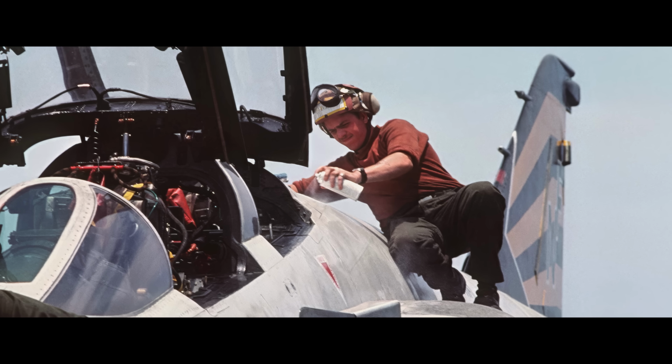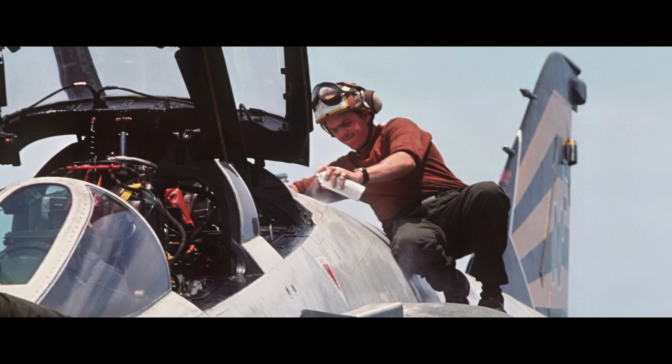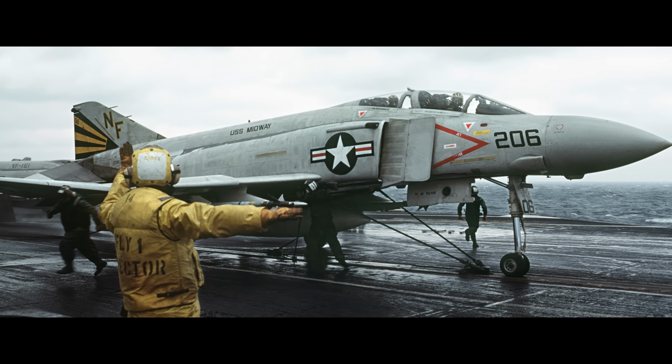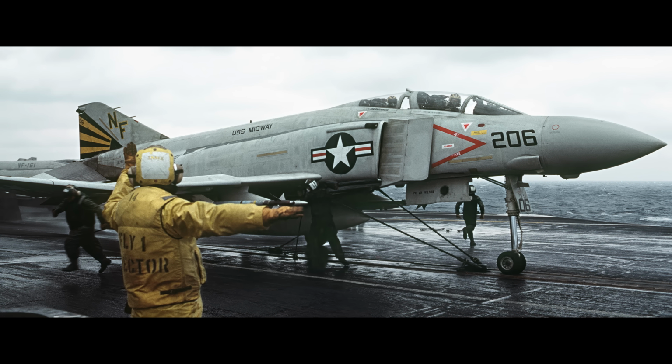Every airplane has a bunch of people around it: the plane captain, a couple of troubleshooters, the safety officer. You'll have the fueling crews, the purple shirts out there, and you'll have the ordnance crews helping out. There will be no ordnance on a fly-off, of course. Who else would be out there? Yellow shirts are the directors. They're telling the pilot how to move the airplane. The flight deck has to be cleared of all these planes because the last thing they want to do is crane off an airplane in the harbor.